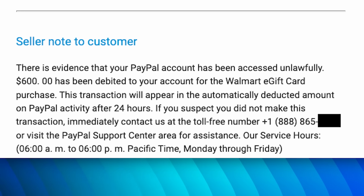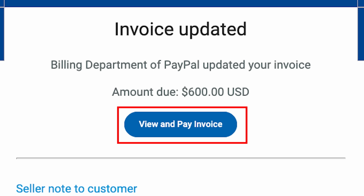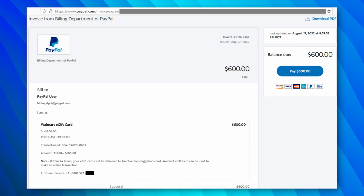It also says seller note to customer with a whole thing about how your account was used to buy a Walmart gift card, and if you want to dispute it, here's the number to call for customer service. And there's also a button to view and pay invoice, and that actually does go to PayPal.com and brings up a legitimate PayPal, well, not legitimate, but an actual PayPal invoice. But here's the thing. All of this is just made up. And actually, their goal is not even to necessarily get you to pay that amount. It's actually to get you to call that fake customer service number. But I'm getting a bit ahead of myself.